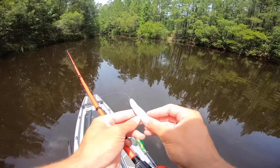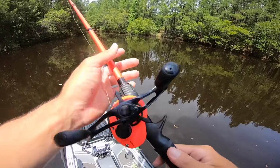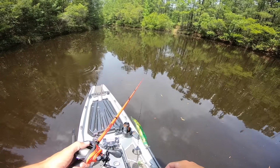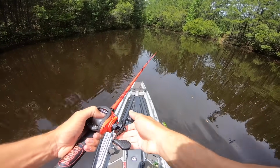So we might as well give it a shot. So I think we're going to work back into this little creek over here and see if we can find any fish. We'll start off with this fluke. We'll throw that frog around a good bit to see if we can catch some fish on that. We'll see if we can whack them today.